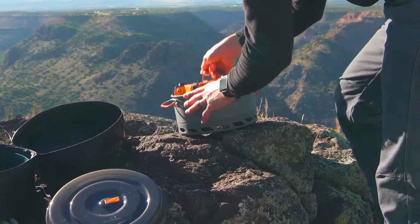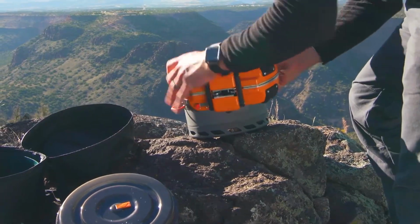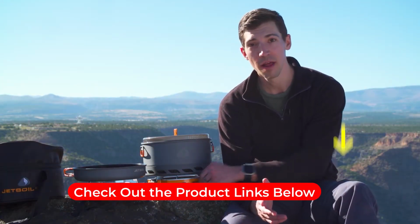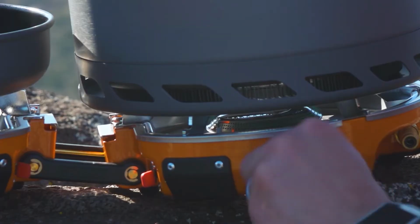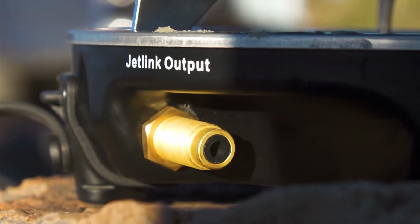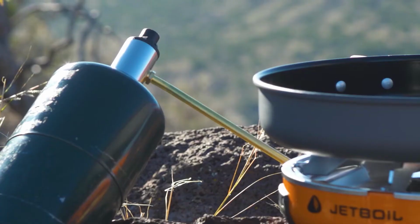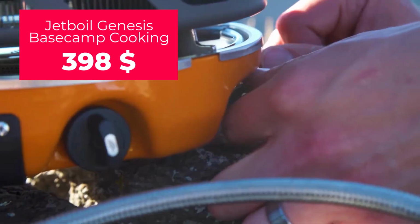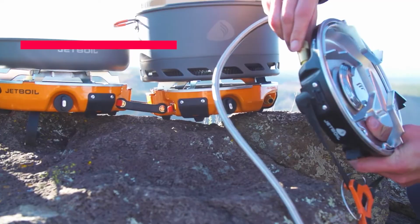During my week-long mountain camping trip last fall, this thing was a workhorse. The adjustable flame control goes from a gentle simmer for sauces to a roaring boil for pasta water. The included windscreen actually works, unlike those flimsy afterthoughts on cheaper stoves. The dual burners work with JetLink compatibility, so you can connect other compatible stoves if you're cooking for a crowd. Yes, it's expensive at around $400, but you're getting a complete outdoor kitchen that'll last for years.